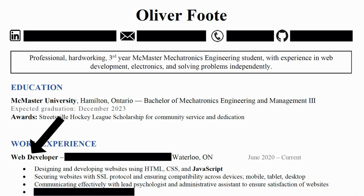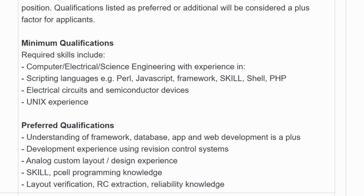So at the time I was, and still am, a web developer, and I was working for this one client, and I'm still working for him doing various different projects. But he was the one who really gave me my start in web development and let me build out his first website for him, and I think it turned out pretty good. I think that Intel really liked seeing this on my resume because according to their job description, one of the qualifications was that you needed to have some kind of experience with web development.